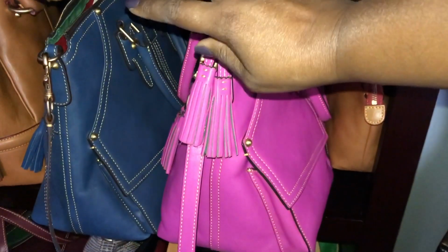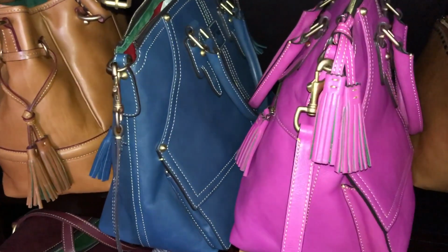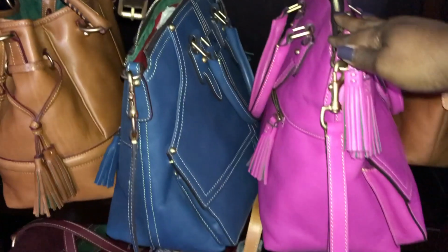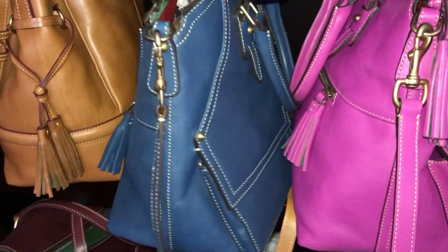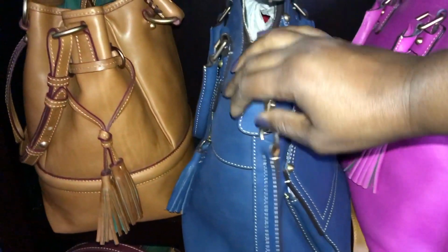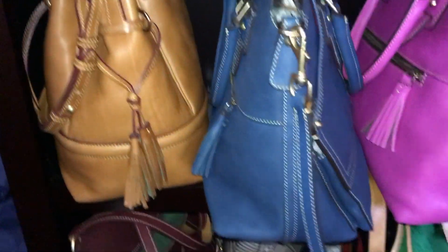This is, as you guys know, one of my very favorite styles, and it is the Clayton. This is in the color violet. And I also carried my denim Clayton. Absolutely love it, as well as my natural Buckley.